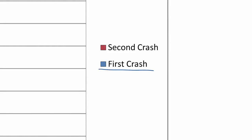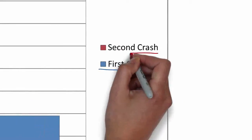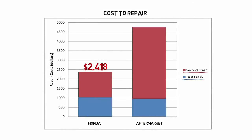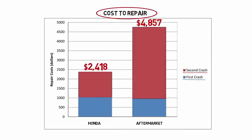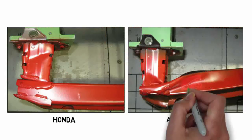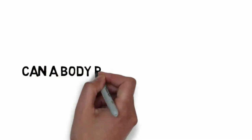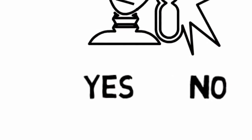And as an added bonus, an independent test comparing a vehicle repaired with Honda Genuine bumper parts to one with the same repairs using aftermarket parts revealed that the use of aftermarket parts could double the cost of repair after a subsequent crash. Of course, different parts may perform differently, and that's exactly the point. So, while there may be some important differences in the part or the cost of repair, the real question is still, can a body part affect vehicle safety system performance? And the answer? A simple yes.